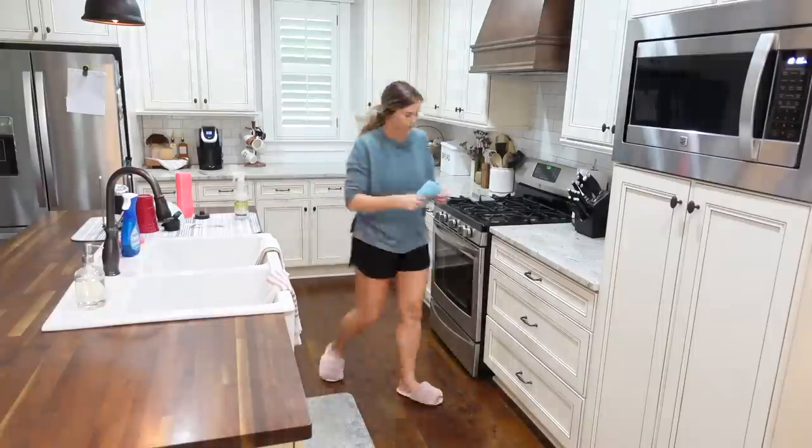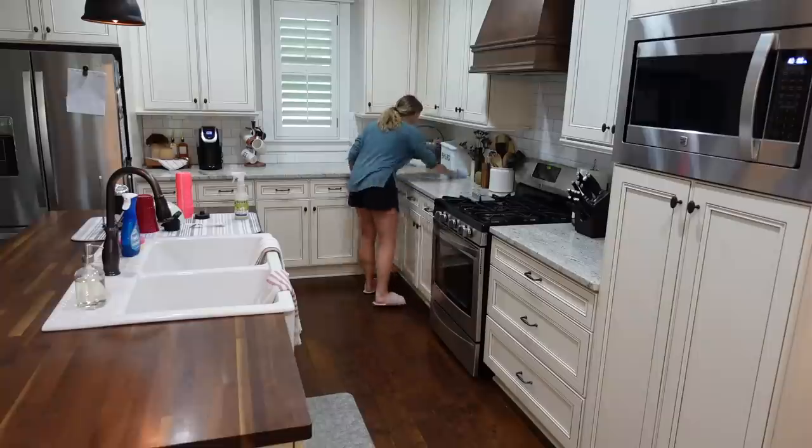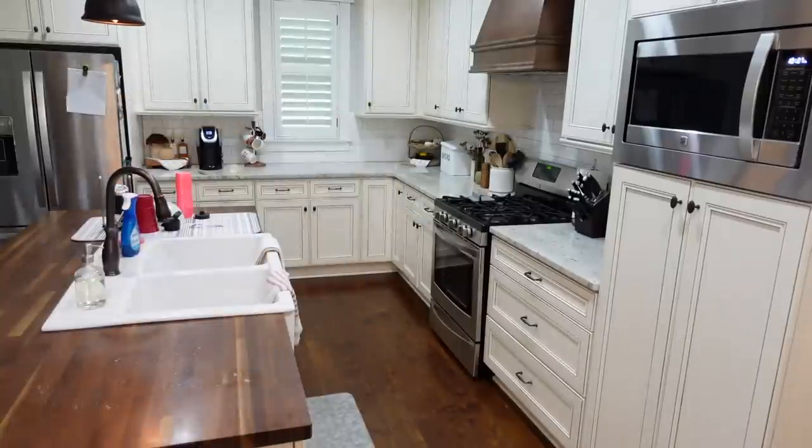And I also saw that they have the seasonal sponges, which I've never been able to really find many of in store. So I'm going to have to order some online, because I saw a pumpkin one the other day online and I thought it was really cute.